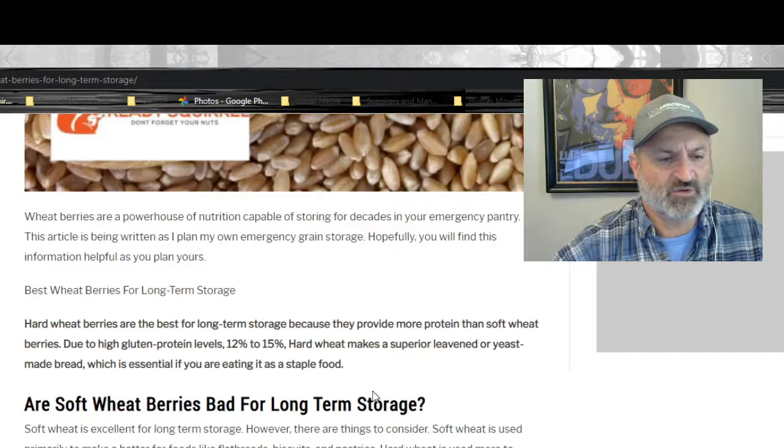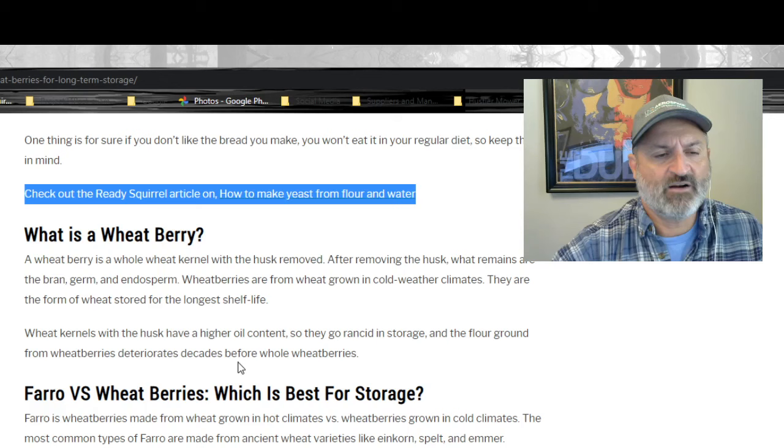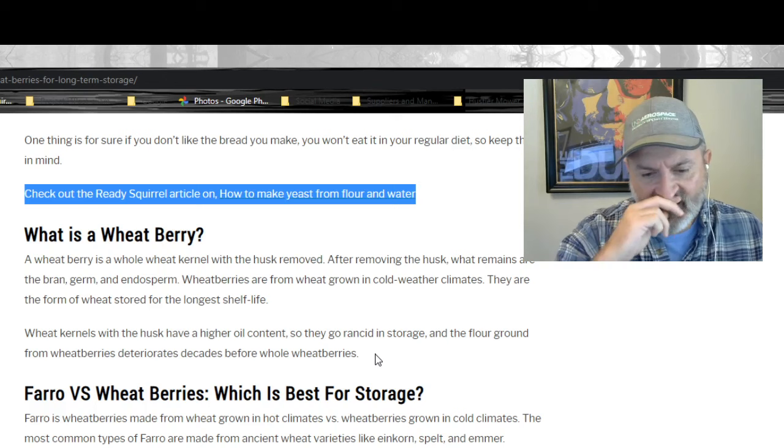Wheat kernels with a husk have a higher oil content, so they go rancid in storage. And the flour ground from wheat berries deteriorates decades before whole wheat berries. So what am I saying? You want to store the wheat berries. You don't want to store the flour if you're storing it for long-term storage.